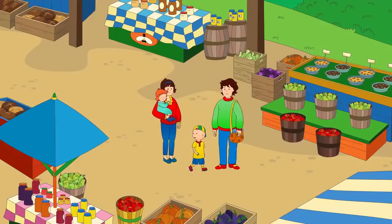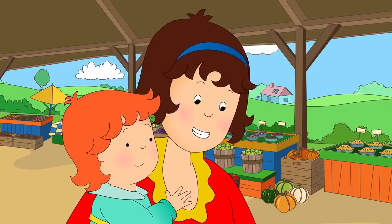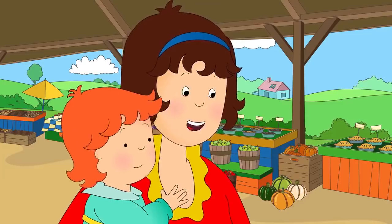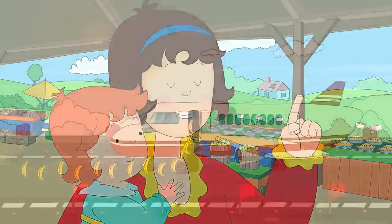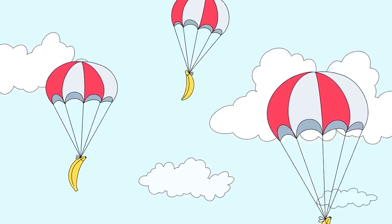Mommy, where are the bananas? Well, Caillou, all of this food is grown nearby, but bananas only come from very far away. Bananas don't grow here? No, the bananas come from so far away that they need a plane to get all the way to the grocery store. Caillou liked thinking about bananas flying in a plane.